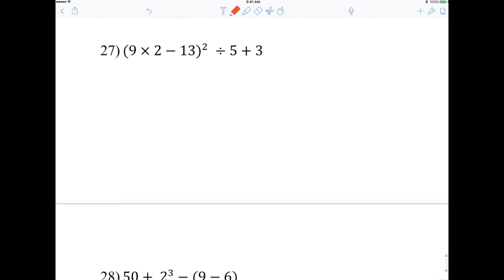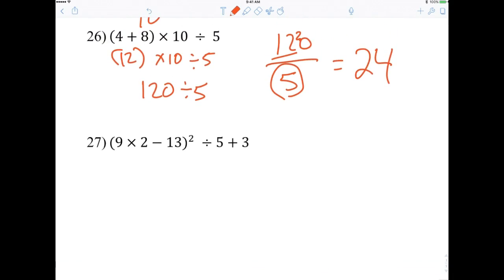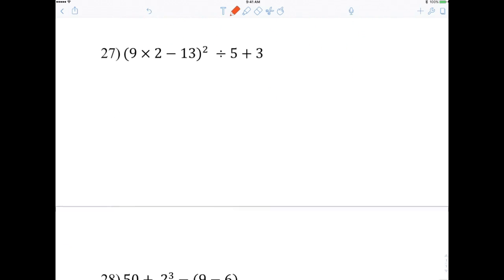All right, here we go. You're up, Jack. Oh, it was 120, right? I was still thinking. Oh, that's right. 120 divided by 5 is 24. It was 24. Yes. You good? Yeah. All right, tell me about 27.